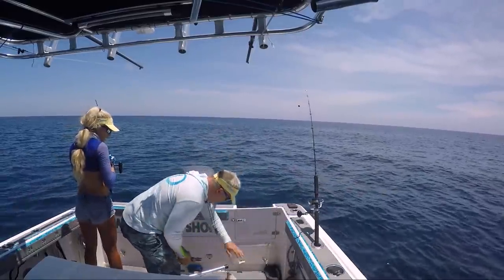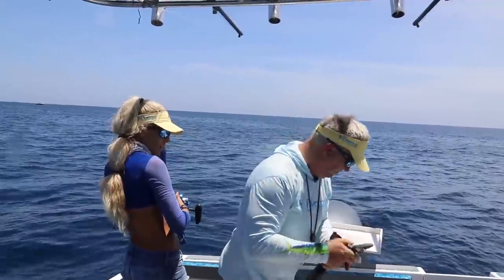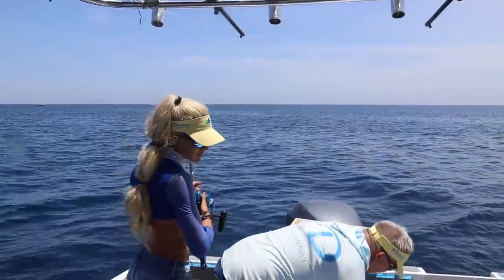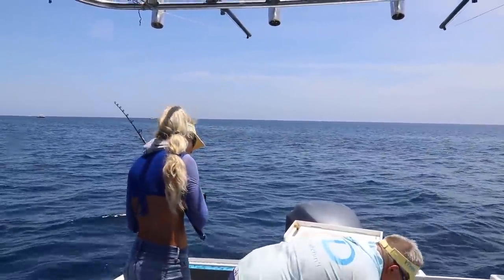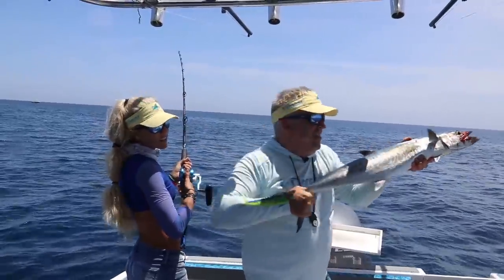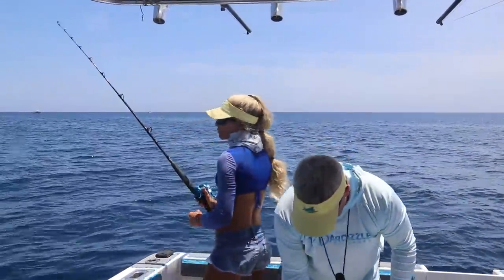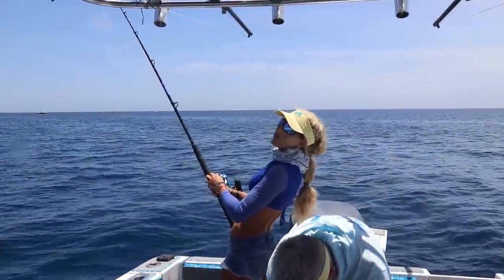Nice fish. We'll take him. Yeah, not too bad. Nice. Biggest one of the day. He's so flippy. He's so very flippy. What do you want to do with him? Give him away? No. People that want him?